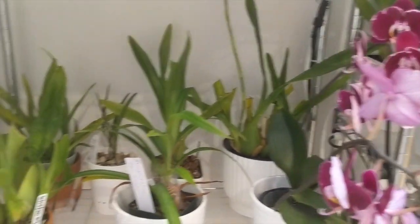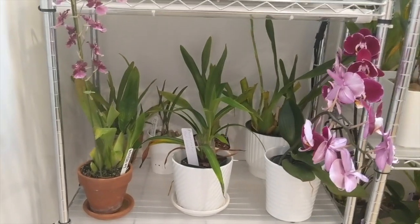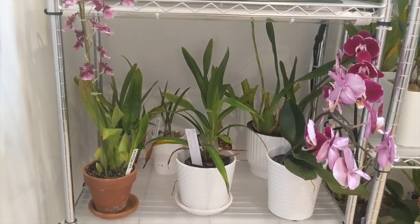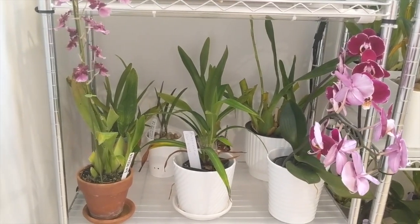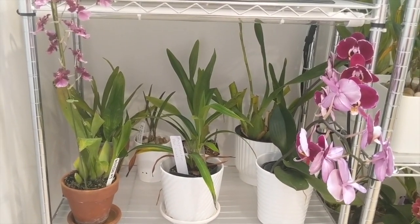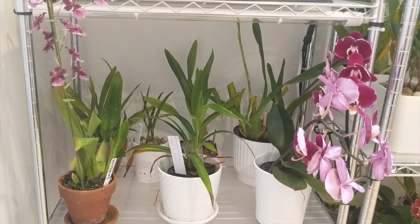It's really, really pretty. The temperatures were over 90 degrees here in New York City for 3 to 4 days. This room got incredibly humid and hot. I'd say that the humidity was between about 60 to 70%. It also gets up to 80% humidity, sometimes even 90. So I have to be really careful. I stayed on top of watering these guys.